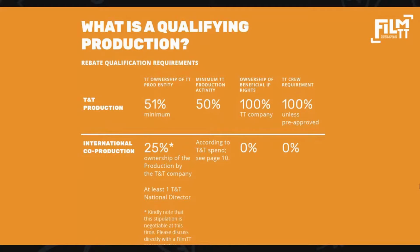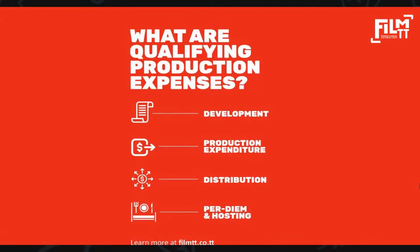Okay, so moving on. Right, so what are qualifying production expenses? So that little acronym QTTPE, it's a bit of a mouthful, but basically qualifying production expenditure is any money spent on a production that would qualify towards the rebate figure, right? So this is in 4 broad categories: development, production expenditure, distribution, and per diem and hosting. So we're going to go through each of these categories and I'll try to give some examples so you kind of know what's there. And we have examples in the rebate guide as well.